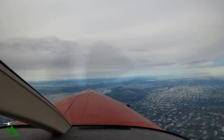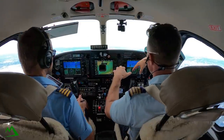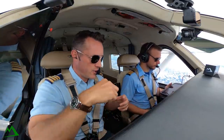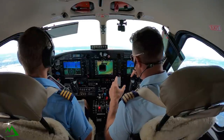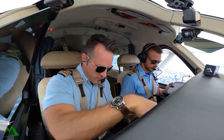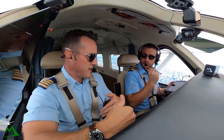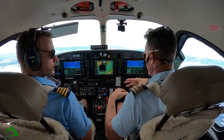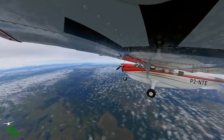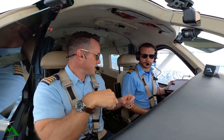I want to see you plan out, as we're coming into these kinds of valleys where it's a confined space, how can I enter this so that I can do one big loop and then enter over my field on crosswind at the altitude and speeds that I want. So you're not just entering and then going, oh, I'm just going to turn here, no, I'm going to turn over here. Have an idea beforehand. Can you do it in one easy go? Yeah.